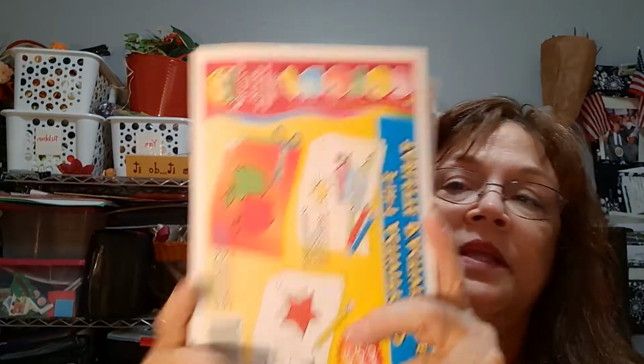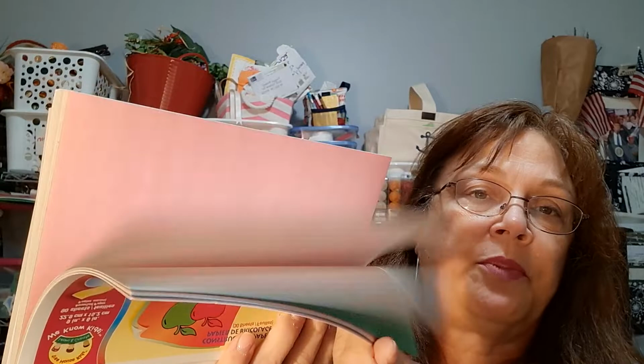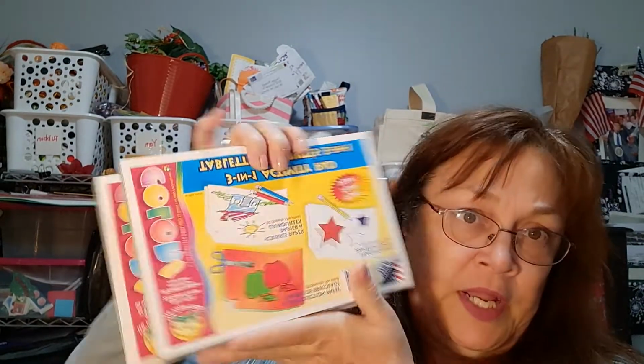I picked up 3 of these tablets of paper. I believe there's writing paper and construction paper. I was hoping to find some of the smaller tablets of paper that were 3 in a pack in the Dollar Tree, and I could not find them. So they're going to each get a pack of these.